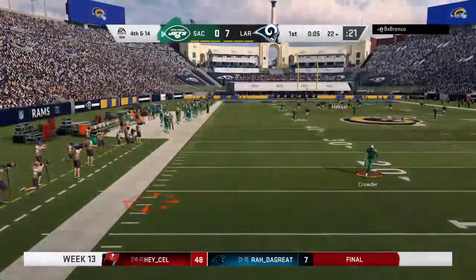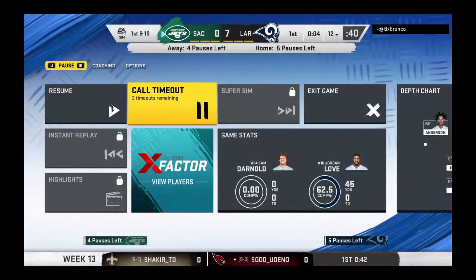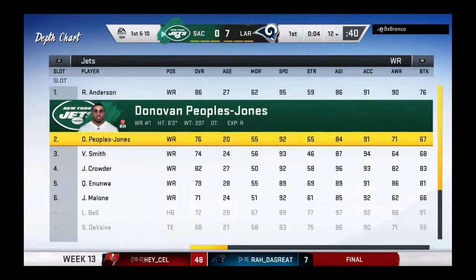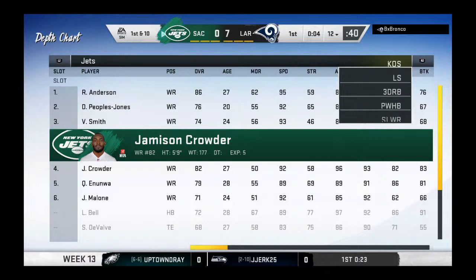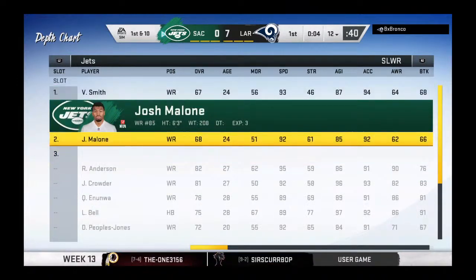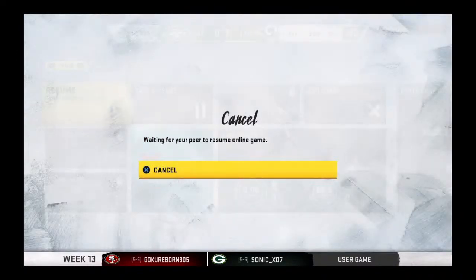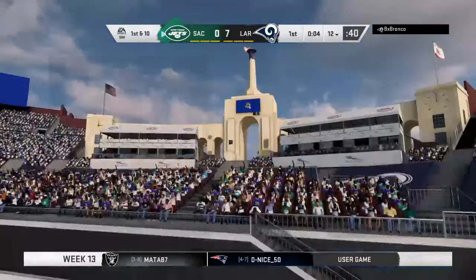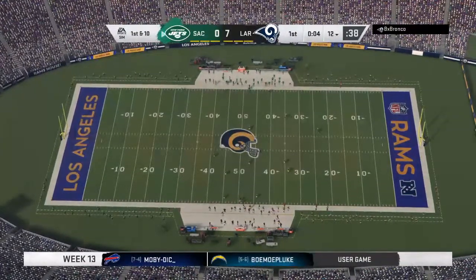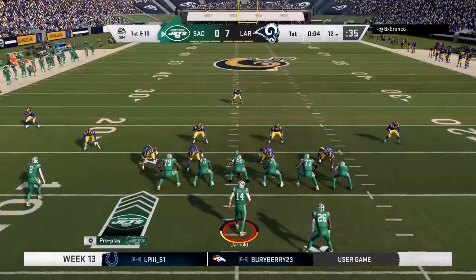And he gets this away, and look at this. This is a good one. Not too shabby here. This will skip out of bounds at about the 12-yard line. At their own 12-yard line. And this should be the final play before the quarter ends.